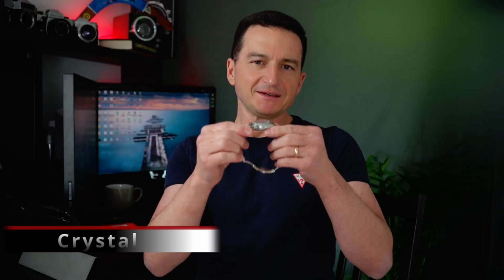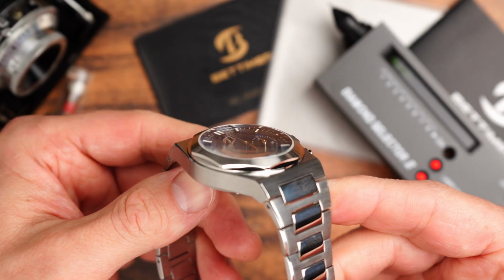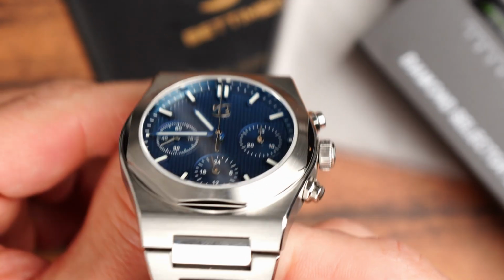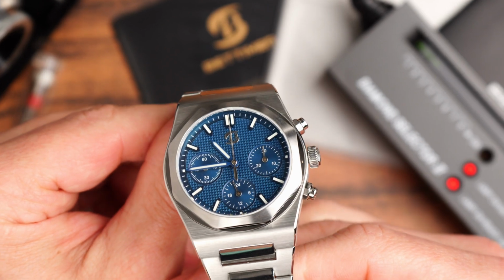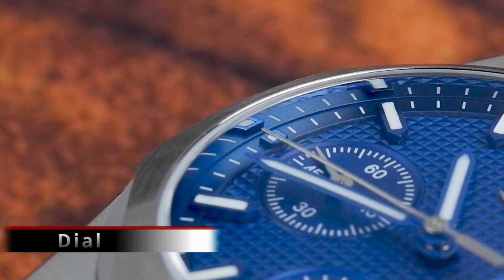So we have a slightly domed sapphire crystal here. The crystal is installed a fraction of a millimeter above the bezel, and because there is a slight distortion as we look at the dial at acute angles, the crystal is most likely single-domed. There is no mention of any anti-reflective coating in the listings, however, because of the contrasted dial, this watch deals with reflections really well. And talking of the dial, we have a really good level of attention to detail here.